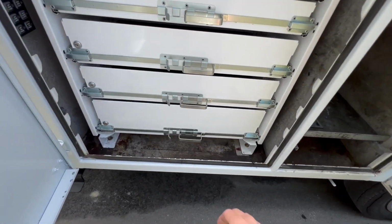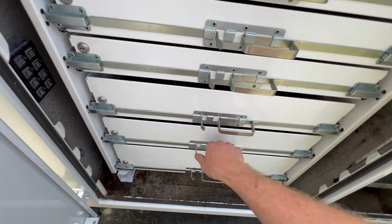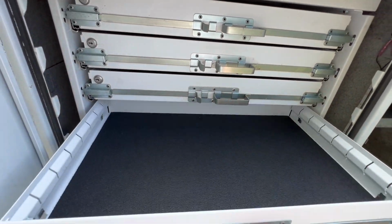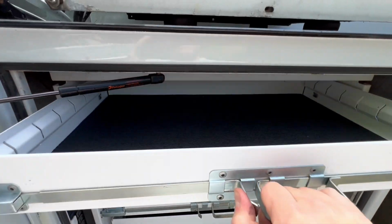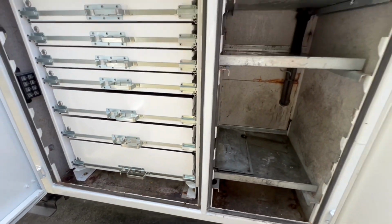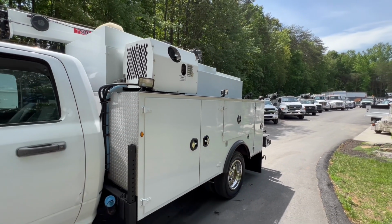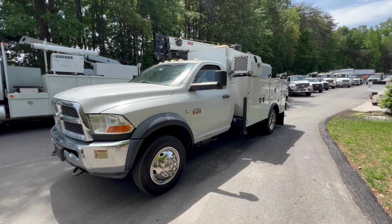And then this set of drawers is brand new. Just purchased through IMT and installed. All your dividers are there. This set of drawers has never seen a tool in it. Literally just put it in. They have a hydraulic IMT brand air compressor there on the front. And that's about it for the cosmetic portion. I'm gonna get in the truck and take it for a spin now. We'll take a look at the engine and then run all the equipment on it.